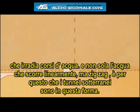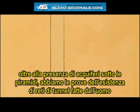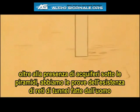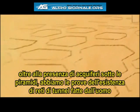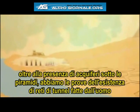Find all the tunnels are in a zigzag form for such a purpose. In addition to the limestone aquifers underneath the pyramids, there is evidence of a network of man-made tunnels.